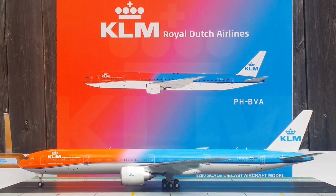Now, let me give you some information about these two liveries. We're going to start with the Orange Pride livery, which is this one right here, folks. KLM Royal Dutch Airlines unveiled its unique orange colored Boeing 777-300ER aircraft, which bears the registration PH-BVA, on June 14, 2016.